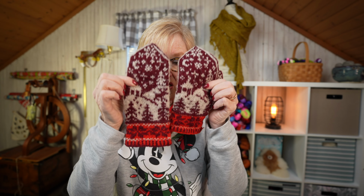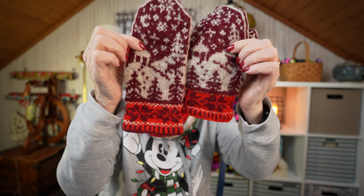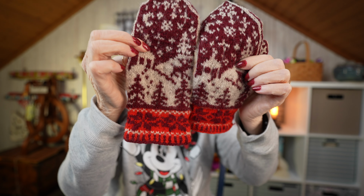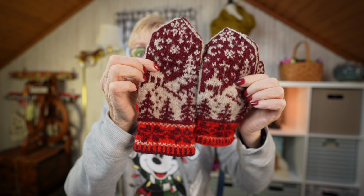Okay, so this pair of mittens I knit in 2018. They were a mystery knit along by Skein. I love these. These are the Juliette mystery knit along mittens. And I wear these every day in the winter. Every single day. These are the warmest mittens.